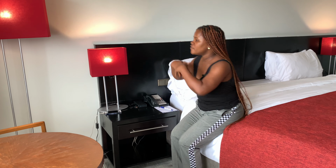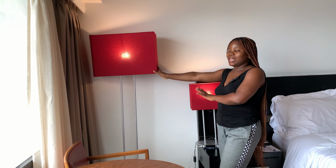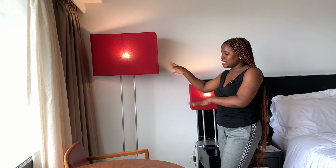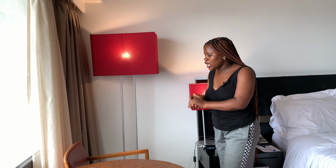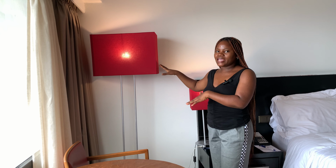Okay, so over here we have another lamp stand. This one is the biggest in this room. I just like the old lamp stand thing, it just gives it one touch of luxury and all of that good stuff. Okay, so this one is actually very high, higher than me.